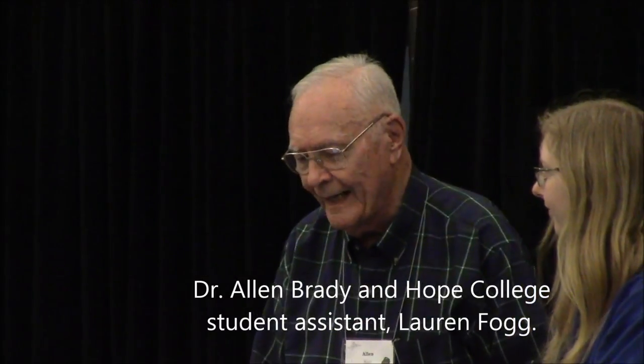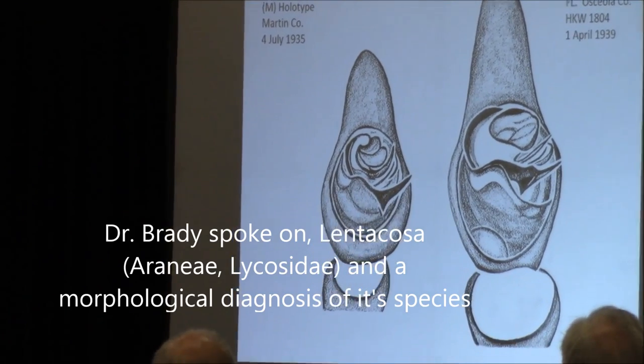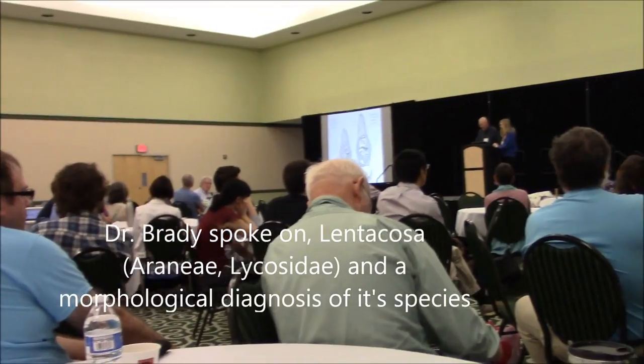We can describe the tarantula. Type specimen was quite different in the next slide. So what we need to do is determine, according to Wallace, these species are more alike than figure 19 and 20.